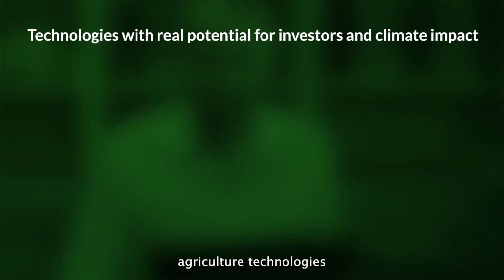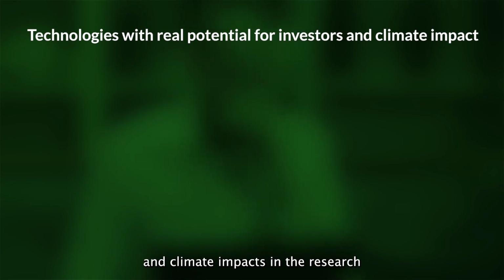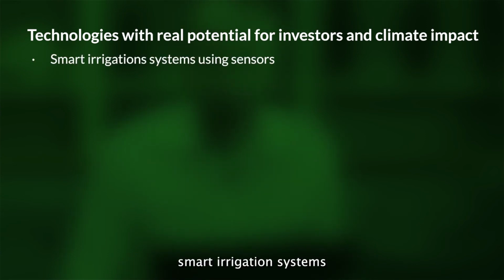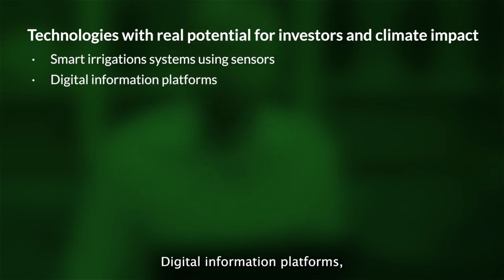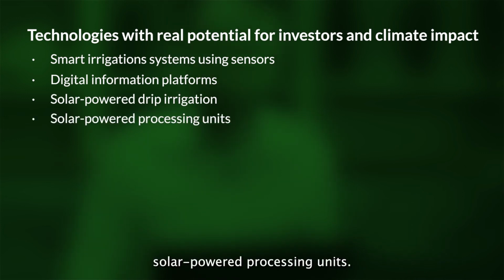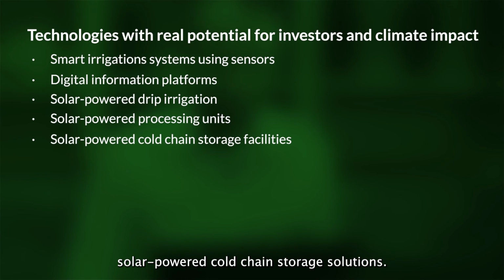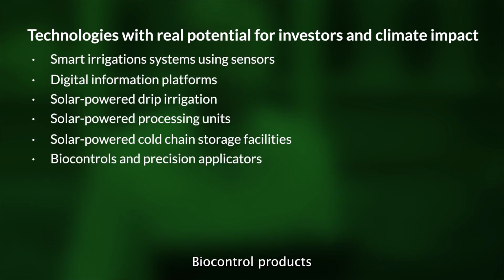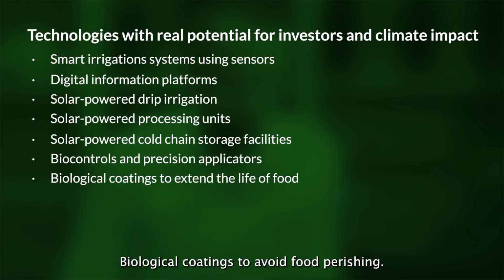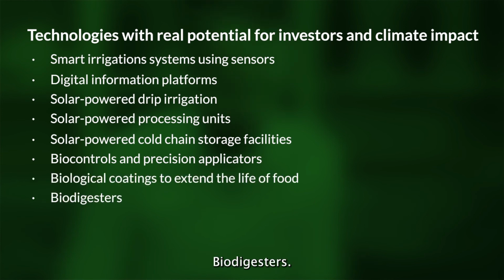The 8 climate smart agriculture technologies identified as demonstrating real potential for investment and climate impacts in the research were smart irrigation systems and the use of sensors, digital information platforms, solar-powered drip irrigation systems, solar-powered processing units, solar-powered cold chain storage solutions, biocontrol products and precision applicators, biological coatings to avoid food perishing, biodigesters.